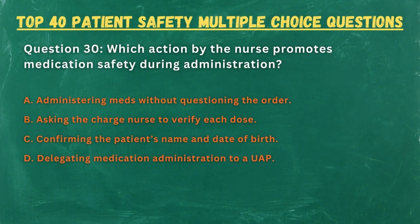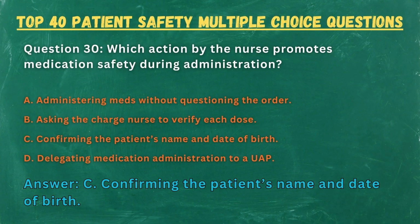Question 30. Which action by the nurse promotes medication safety during administration? A. Administering meds without questioning the order. B. Asking the charge nurse to verify each dose. C. Confirming the patient's name and date of birth. D. Delegating medication administration to a UAP. Answer: C. Confirming the patient's name and date of birth.